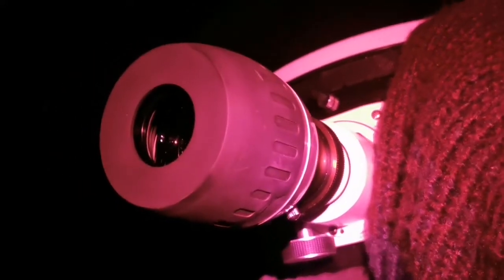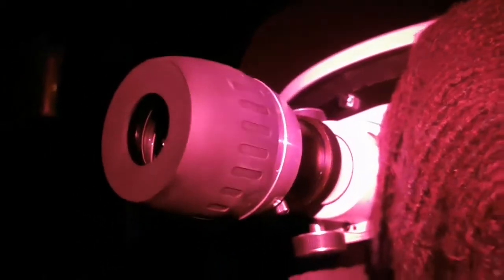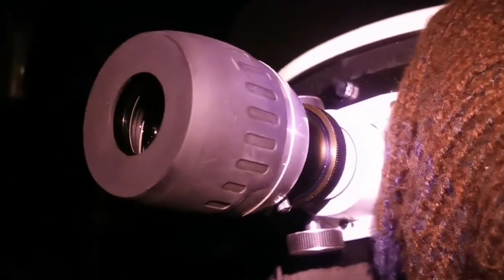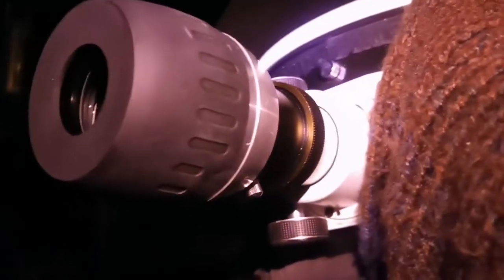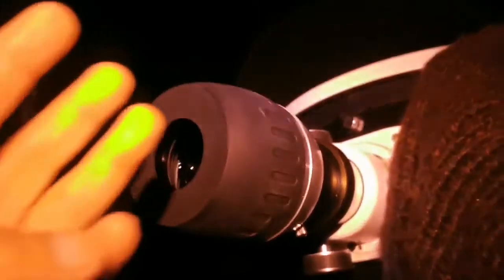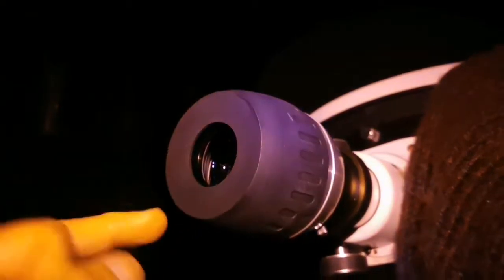Okay, now I'm looking with the Maxvision 24mm 68 degrees, equal to the Meade and Explore Scientific of the same specification. I can say that on this target, the double cluster, the view is second only to the Nagler 31, which is the 31mm Type 5. This is a big, very extended target, and visibility of it is best at the lowest magnifications.